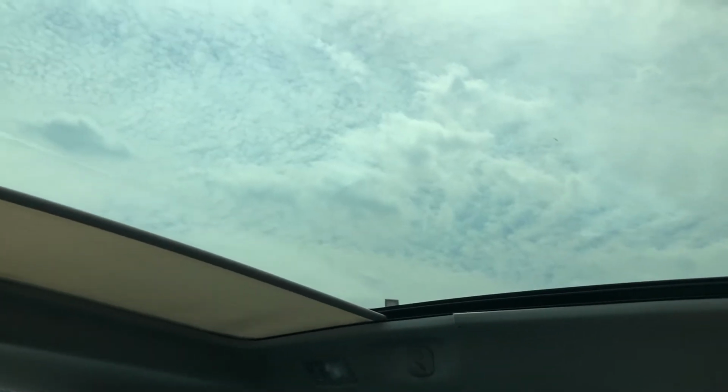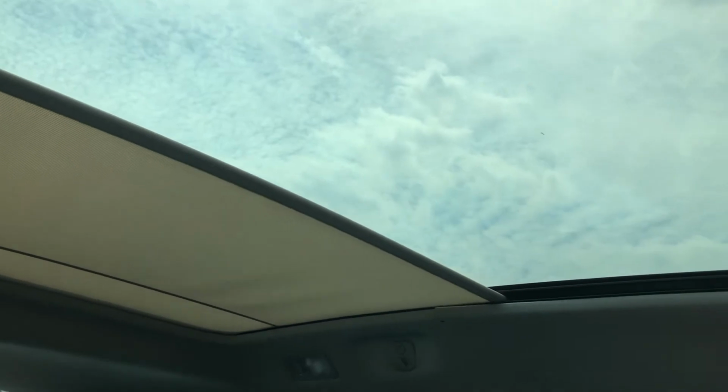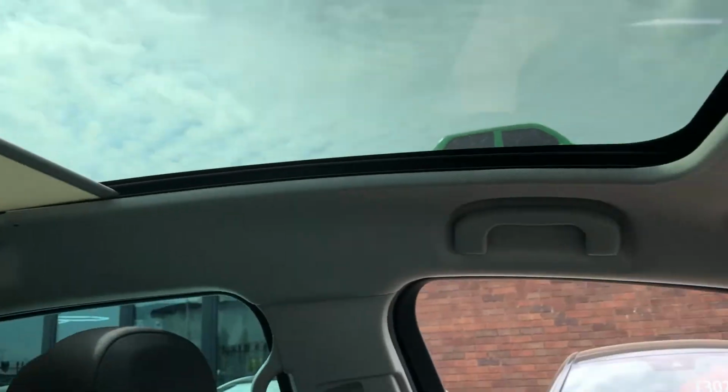Press it once and you can see you can control where the sunblind starts and stops. When you do have it fully shut, as we're about to do now, you'll be able to see that it deadens out all that natural heat, natural light, and gives you a really nice refined place. But as it's a day like today, we're going to put it back and we're going to have it wide open. But the fixed glass, really, really nice.